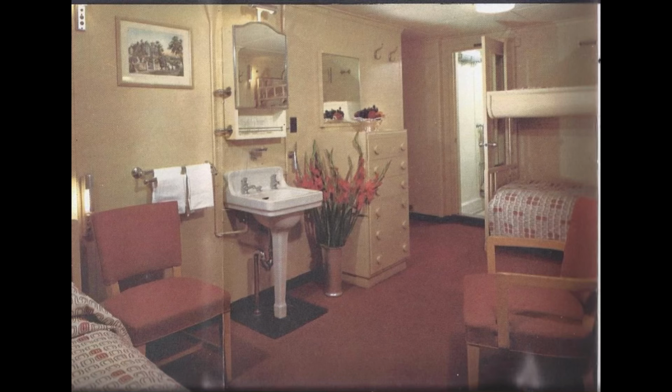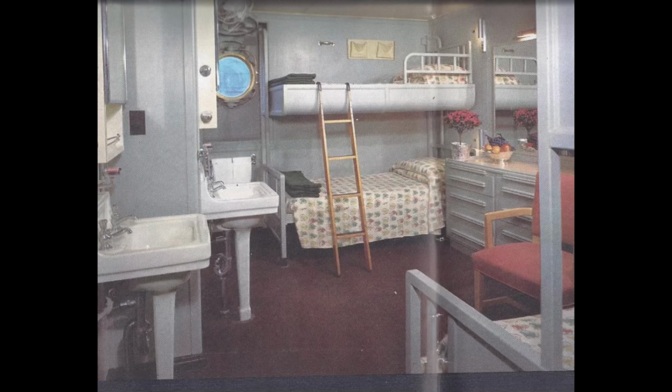Next up was cabin class. There were 524 accommodations for cabin class. Tickets started at $220, which would be equivalent to you spending $2,496 in the year 2024. Tourist class, 554 accommodations for that class. $165 was the starting ticket price, which would be equivalent to you spending $1,872 in the year 2024.